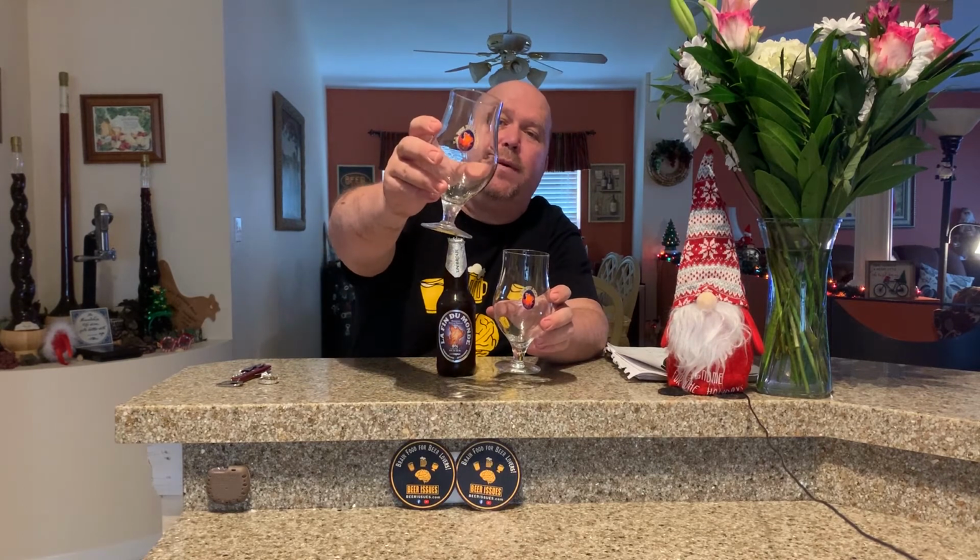And I don't know if you can see that, but we are pouring it into a Le Fin de Monde glass. We got Le Fin de Monde glasses here, so we're using proper glassware for the pour. So I'm going to go ahead and start pouring this so we can talk about it. Now, like with most Belgian style beers, triples, whatever kind of Belgian style beer, we want to get a good head on there. And you can see right off the bat the quality of this beer.